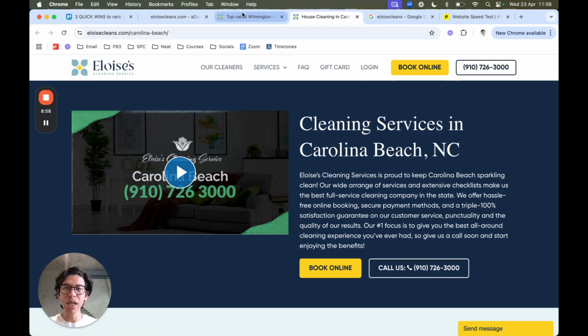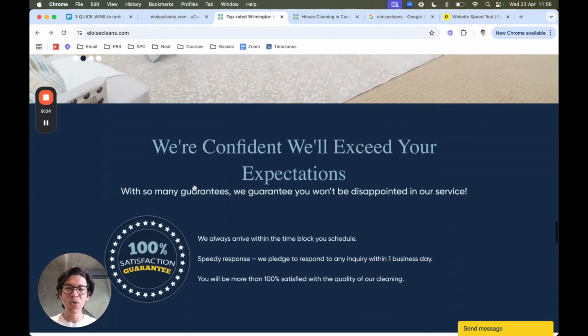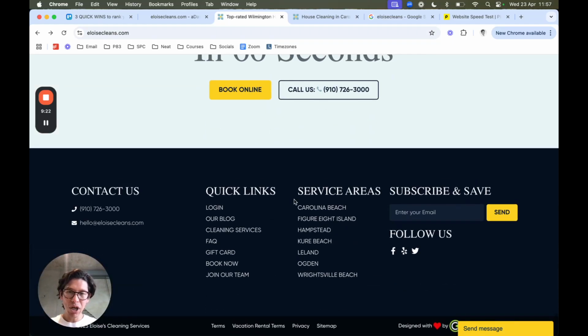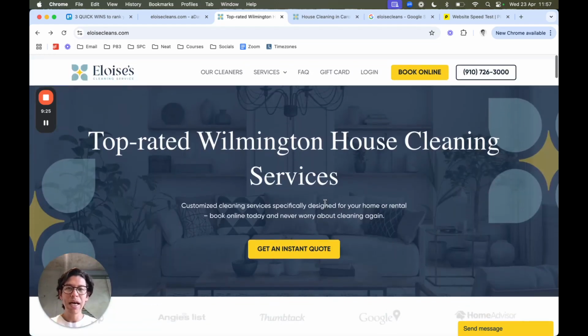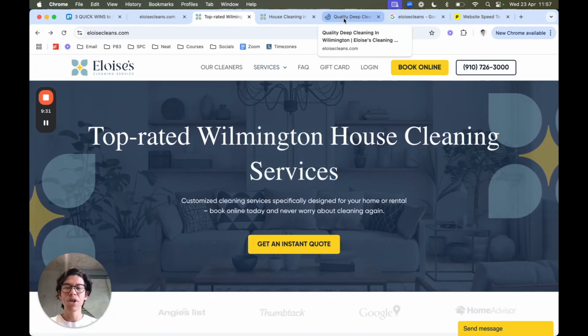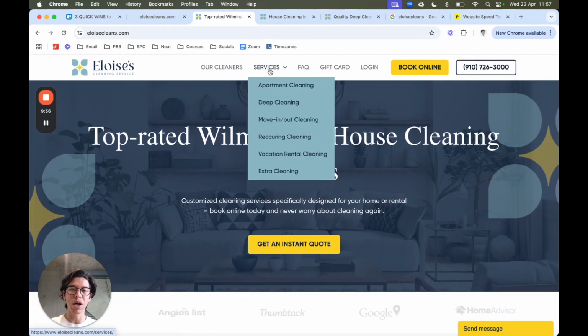The idea is that if we can get rankings for some of these areas, this will help feed into our main primary location. So if we're ranking for Ogden, Carolina Beach, it will help to feed into our main primary keyword as well. So we want to build out landing pages for our key locations, but we also want to build out landing pages for our different service types as well. So, we're a house cleaning service, but as we know, within house cleaning, there are lots of different service types. We've got our recurring cleaning, we've got our deep cleaning, we've got our move in, move outs.